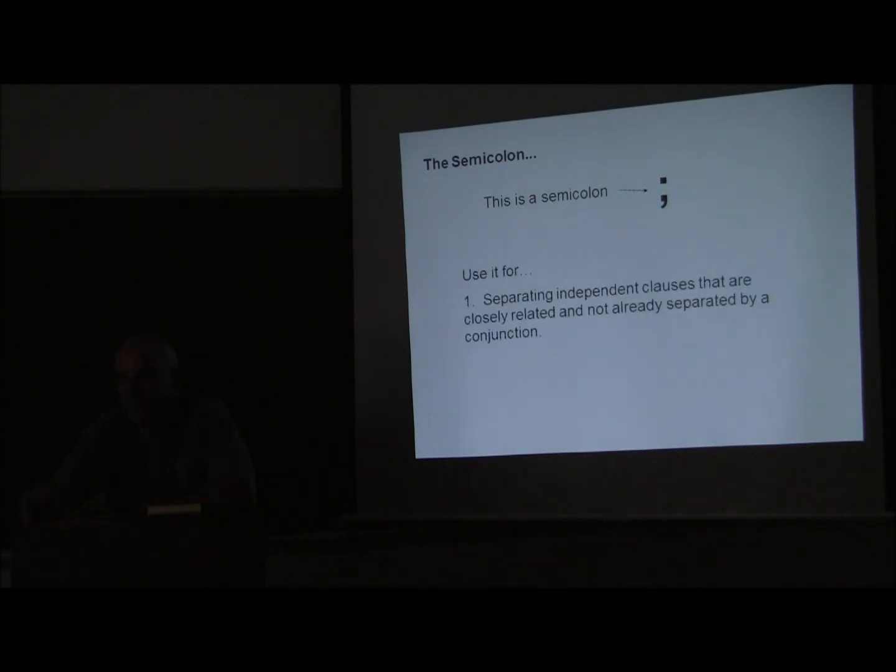So we use a semicolon to separate independent clauses that are closely related, but not already separated by a conjunction. Closely related, but not already separated by a conjunction. This is probably the most common use of a semicolon.